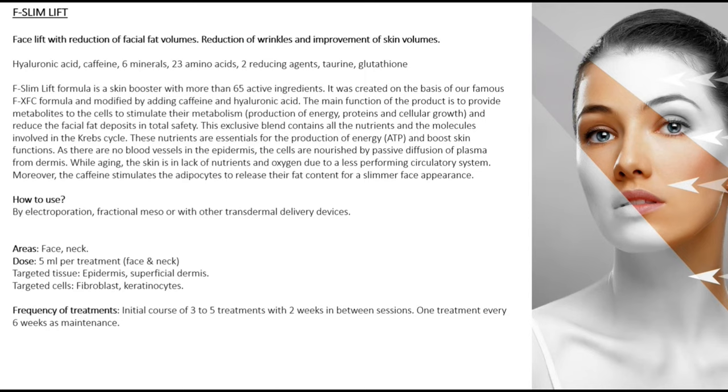This was initially created for Asia, but now we have it in the United States for face sculpting. If you just want to eliminate some of that fat to sculpt the face, this will be your formula to go. It works very, very well. Microneedling is one of the best ways that you can get results.